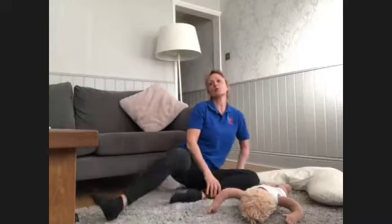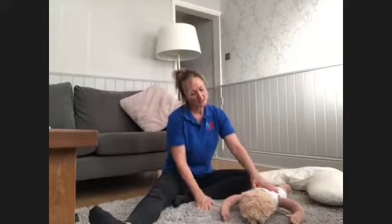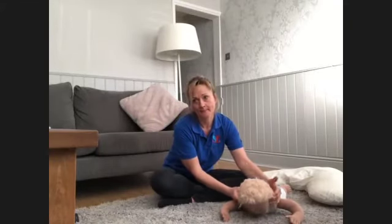So on the tummy, what are we seeing happening on the tummy? So to start with, you've got a baby that doesn't like, or a child that doesn't like being on their tummy because they're used to being in this little ball. So being on the tummy requires a lot of work, but you'll begin to see a little bit of head lift happening as the muscles get stronger.